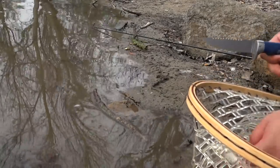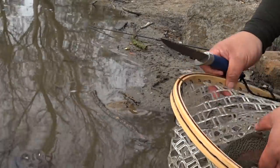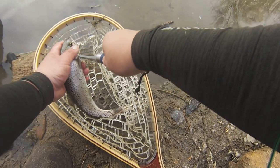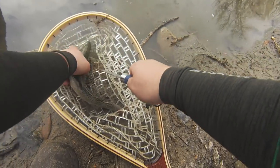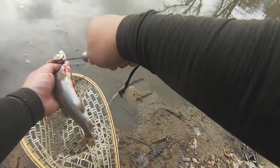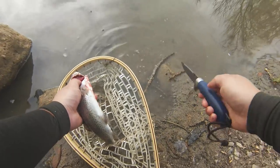What I'm going to do here is what we do to all of our fish that we keep. I'm going to slit its throat so that it can die quickly and so that it can bleed out. These trout actually have a surprising amount of blood. It's not too big of a problem because they don't taste that fishy. However, I just like to do it because it does leave the meat cleaner and the fish don't suffer on a stringer.